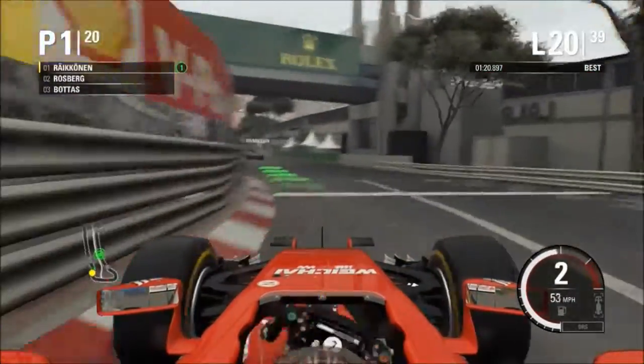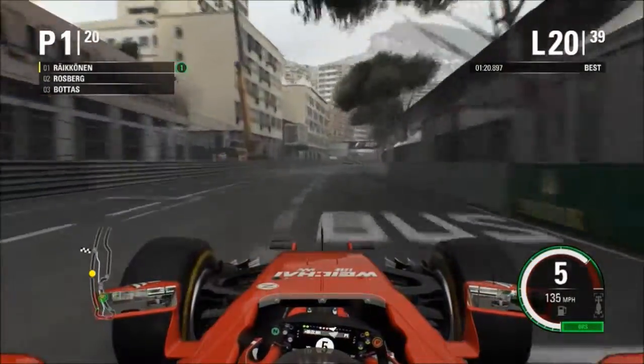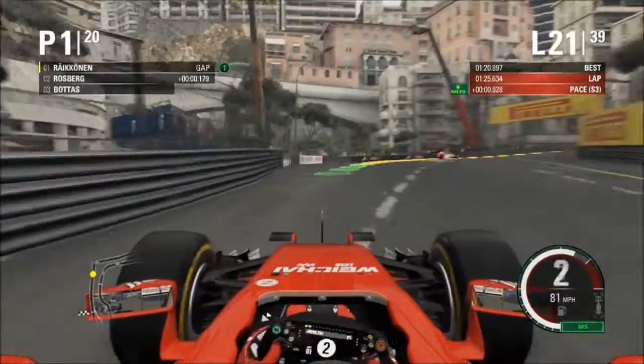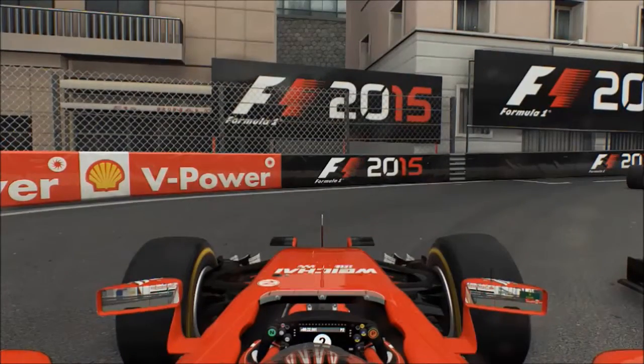And we've gone round the outside in the last corner. What an overtake. That has to be one of the best overtakes of the season. Round the outside on the harder tyres as well. Now we're going to need to go and catch down Lewis Hamilton. We're going to look on the replay though, because this was amazing.